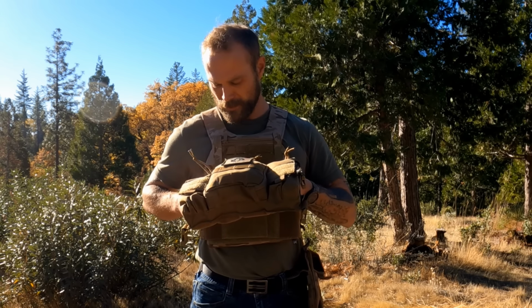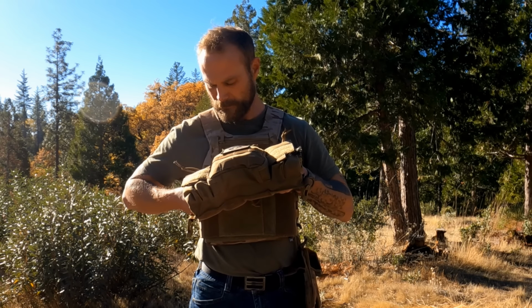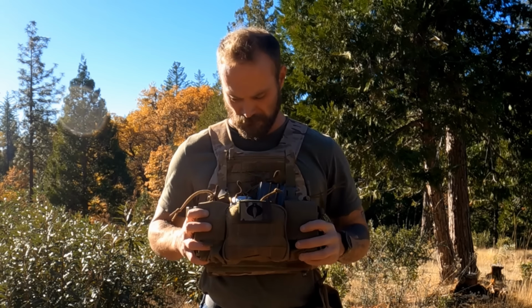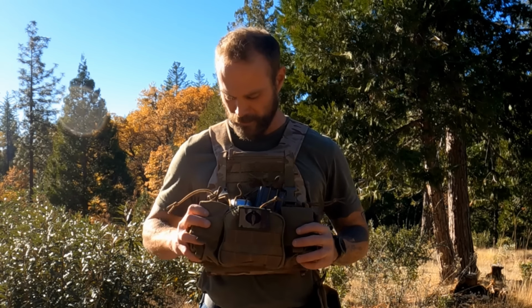So without losing the beer, about my pouches not matching. Some sergeant major somewhere is having a heart attack.